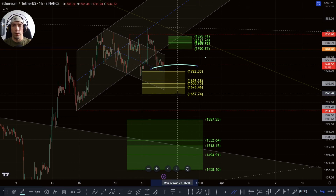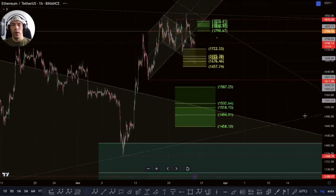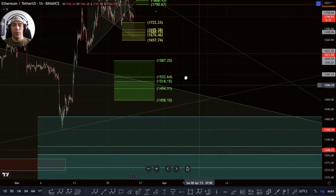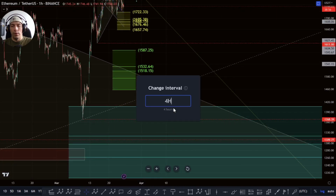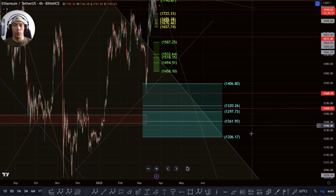If we break through the 1657 and we start to lose the 1611, the next support zone I'll be looking for is down here towards this 1587 to this 1458, and then if we start to break through that, our last defense is lower down here between this 1406 to this 1206 region.